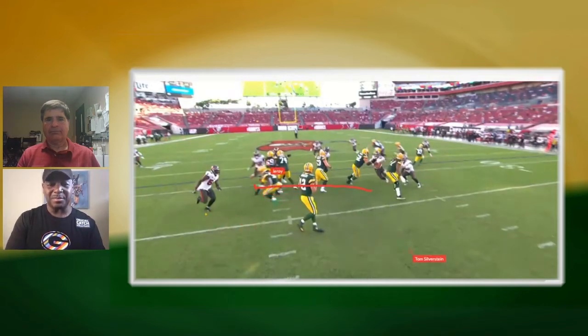But then this up here, Tom, got me a little inquisitive. These 2 guys, Bakhtiari and Jenkins, they're blocking the same guy. You got a guy running a game, he's going to be free right in that little gap there. So if Aaron does step up, he's still going to get sacked on this particular play.